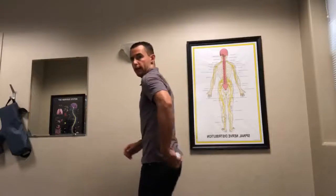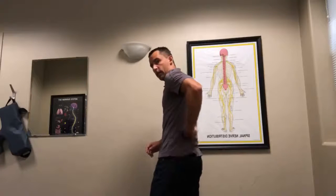You're going to work that for 30 seconds, a minute, maybe 2 minutes on each side. You can even get up into the lumbar spine. So looking at the posterior, the lumbar spine, we're going to work that with a lacrosse ball. A minute, maybe 2 minutes on each side, right?